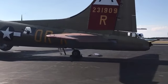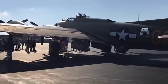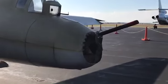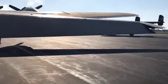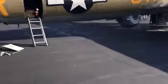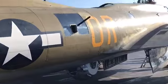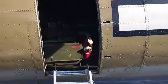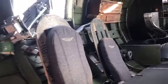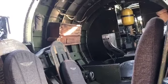There's the B-17. Let's see if we can get closer and get on the other side. All right, we're with the B-17, and let's kind of check out what it looks like on the inside. This is very neat. If you love history, if you love planes, you're going to want to come in here and check out the inside of one of these impressive aircraft that played a significant role in World War II.